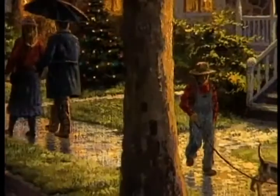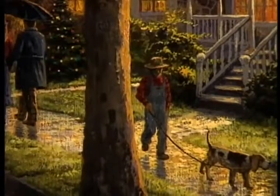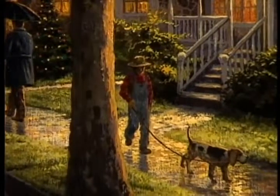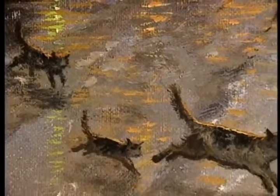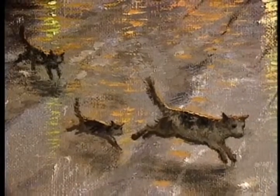I really had fun with a lot of the details in this painting. Of course, I love painting animals, and so we have the dog coming up the sidewalk, a little Jack Russell Terrier, kind of like the ones that I have down at the ranch. And I have the kitty cats that you see sprinting across the road, a mama cat with her two little kittens.